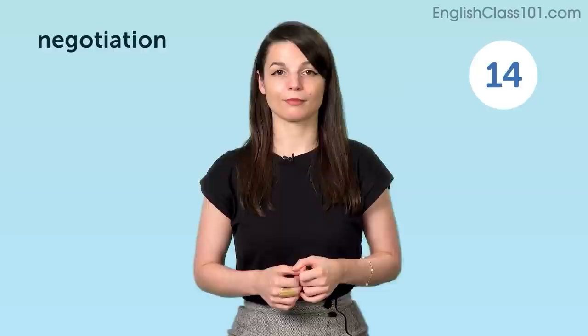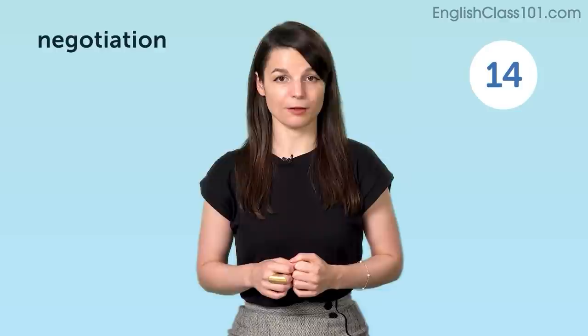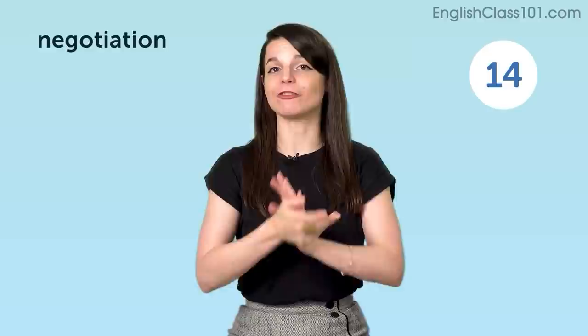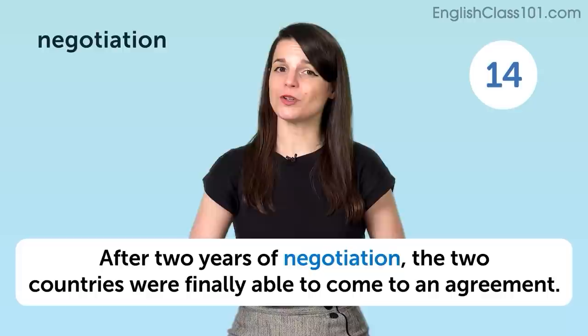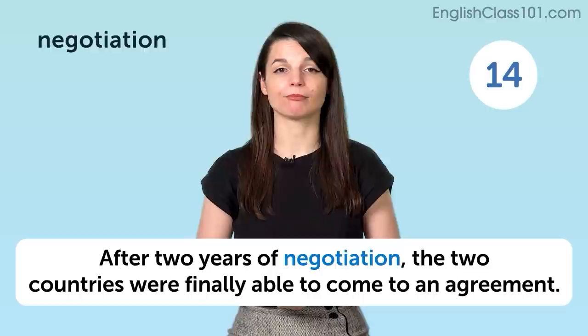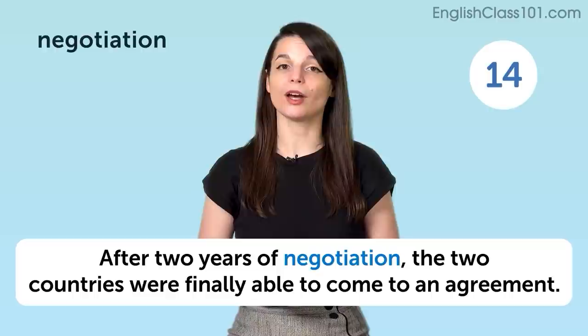Negotiation. A negotiation is a discussion, usually between two groups of people, and they want different things. So they discuss a topic and work together to find an agreement. That process is called a negotiation. After 2 years of negotiation, the two countries were finally able to come to an agreement.